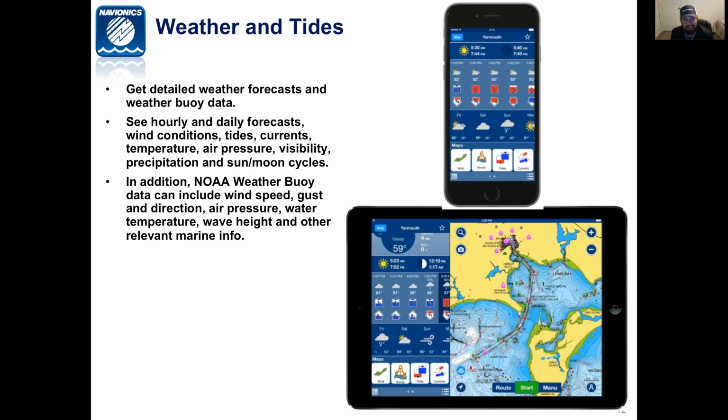See hourly and daily forecasts, wind conditions, tides, currents, temperature, air pressure. You've got visibility, your precipitation, your sun and moon cycles. It's got everything. In addition, it's also got NOAA weather buoy data that can include wind speed, gust and direction, air pressure, water temperature, wave height, and other info for us saltwater guys.